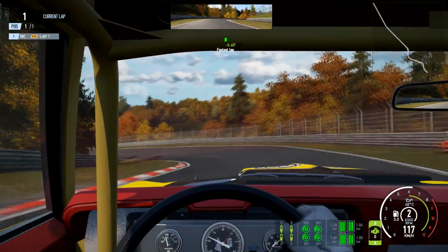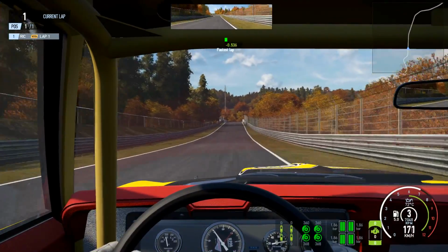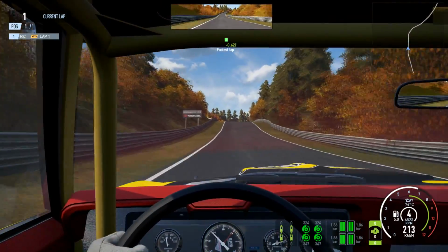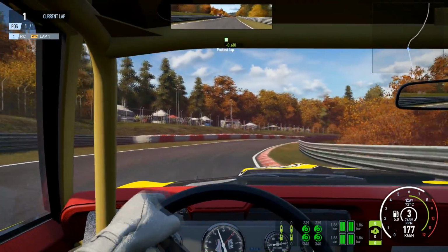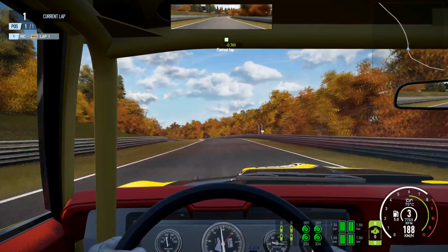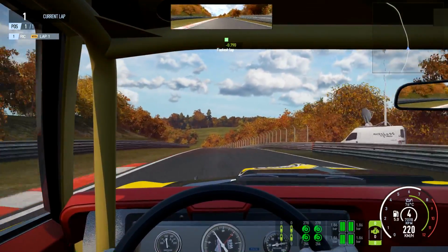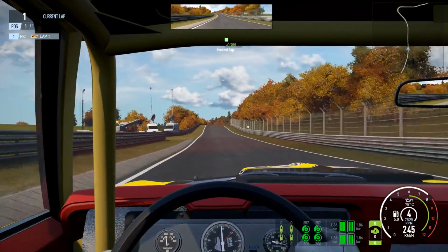Of course, the Chevy Camaro Z28, which raced in the Trans Am series back in the late 60s and early 70s. Awesome looking car. Awesome era of cars in general. It actually only has 410 horsepower, which isn't a lot. You really notice it along the long straights here on the Nordschleife, but it makes it up in fun and just awesomeness.